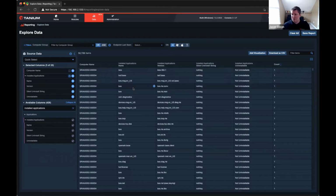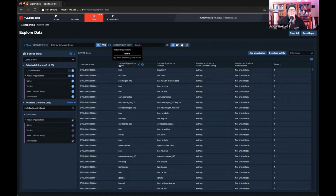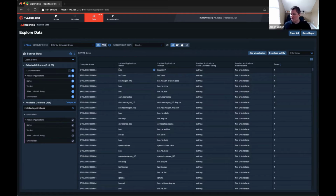So I can press the button here to change the nesting. And now I have, for each endpoint, one line for each application. So it's flattened. You don't have to export it through Connect. You don't have to export it to CSV to get it flattened. You can do it right here in the interface.